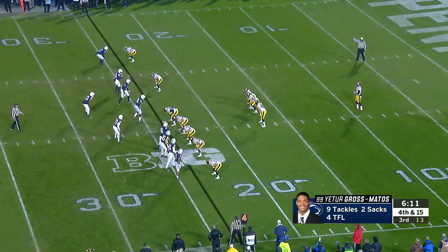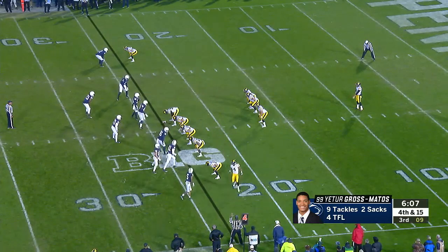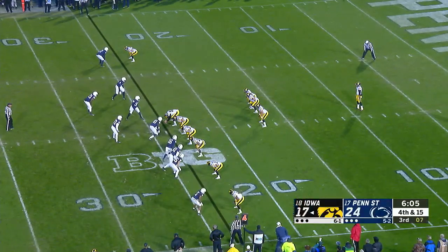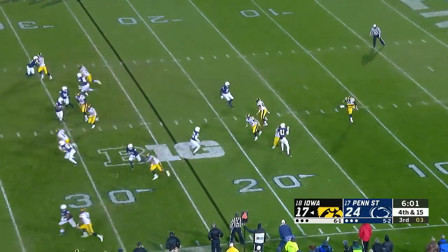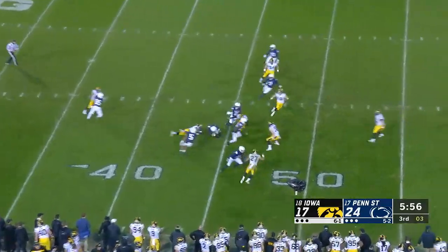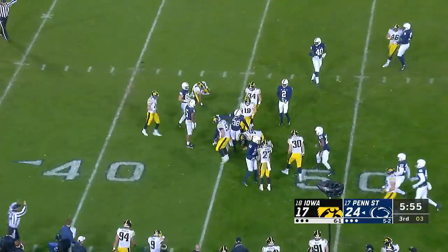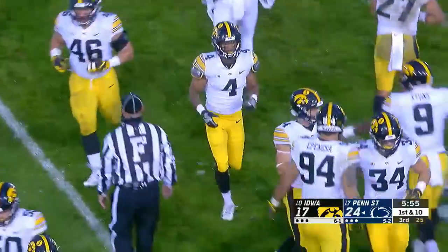Ninth tackle, second sack. Hamler is back deep. 4 tackles for loss so far. Gross-Matos having himself a ball game. Rastetter will boot it away. Hamler able to handle that cleanly and step up to the 45. So Penn State already leading by 7.